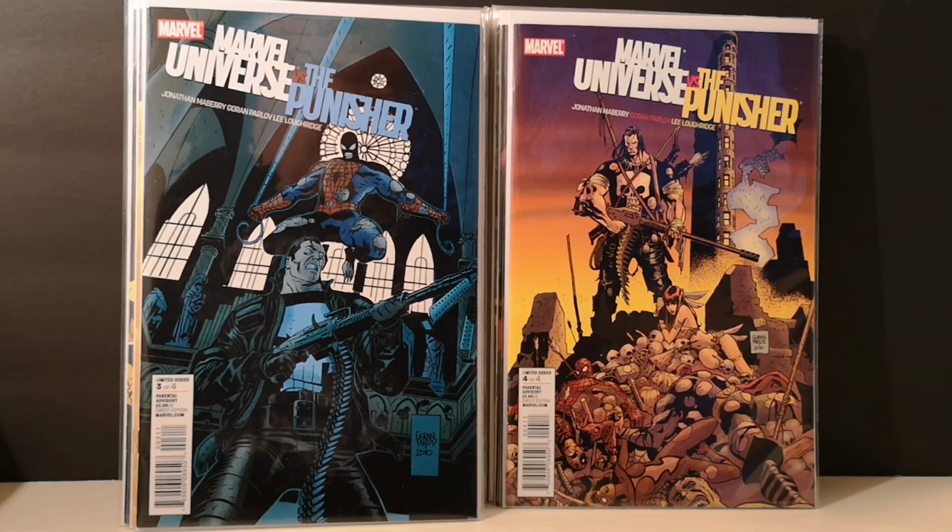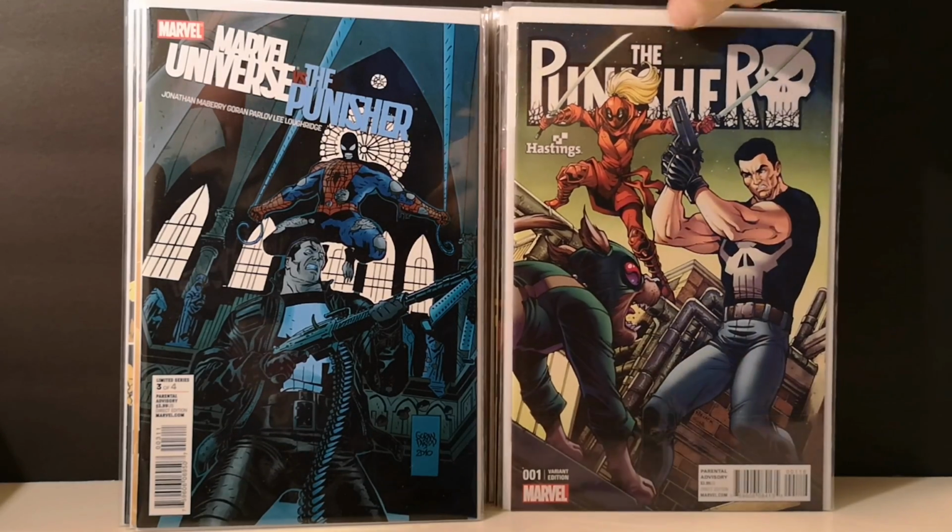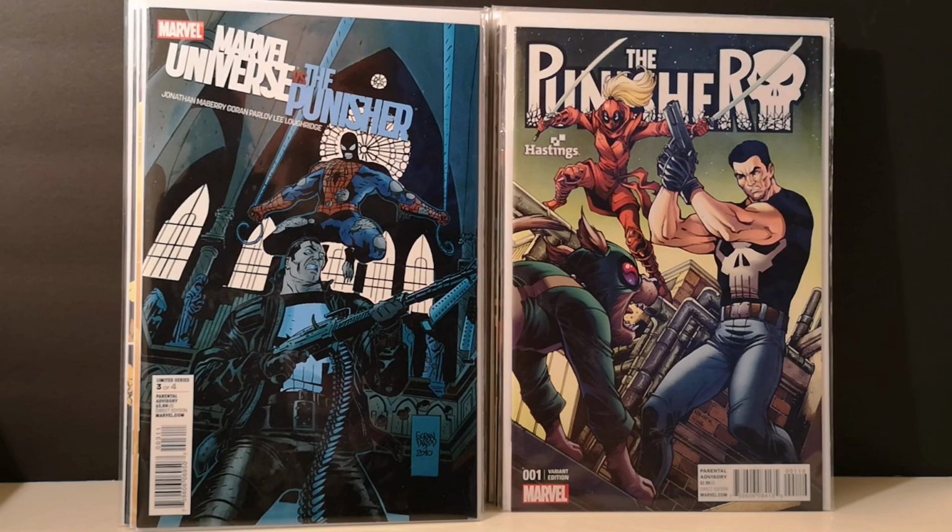Up next is a Punisher variant, and this is again Hastings, and issue number 1 from the second most recent series. I believe it's volume 11. There's so many volumes of regular Punisher series, it gets rather annoying and tedious, but as a Punisher completionist, I have to get it.